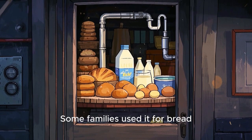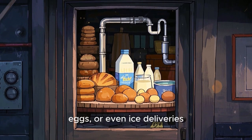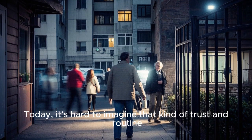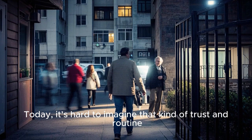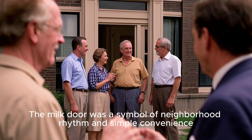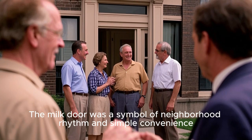Some families used it for bread, eggs, or even ice deliveries. Today, it's hard to imagine that kind of trust and routine. But back then, the milk door was a symbol of neighborhood rhythm and simple convenience.